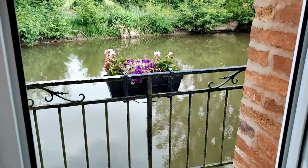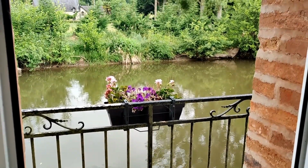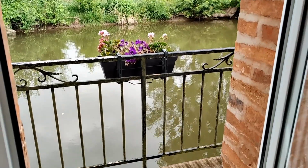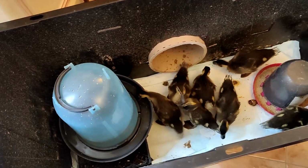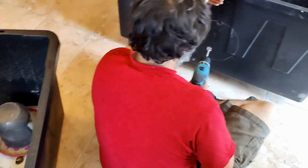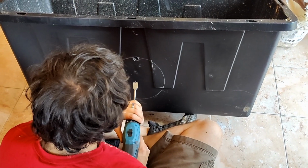It's actually... Oh no, it stopped already. It had finally started to rain outside. We desperately needed it, but it stopped again. Anyway, this was our project for this kind of rainy day. So we're about halfway done. Once we get this little tube set up, they'll be ready to go into their new, dry, cozy home.